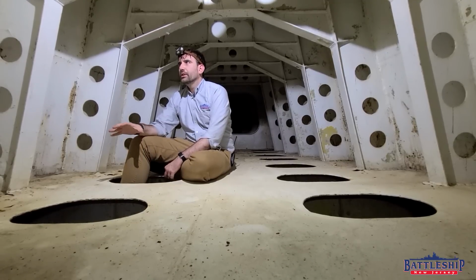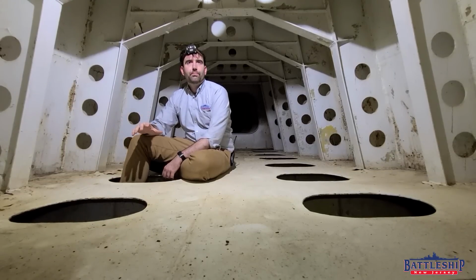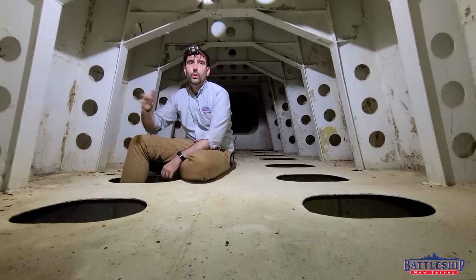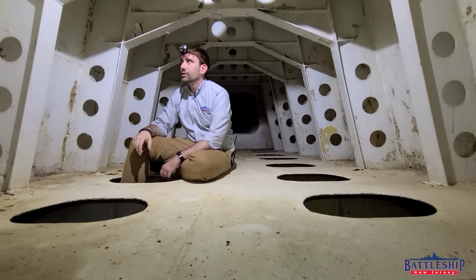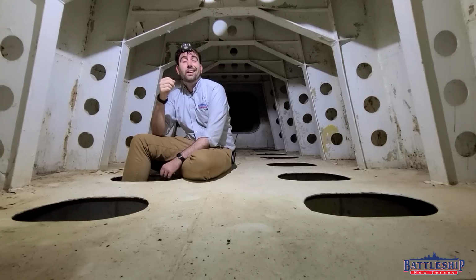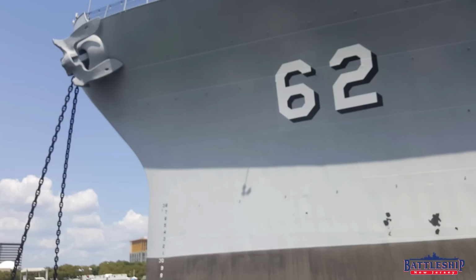the bow of the ship, right here where we are, has the very thinnest plating of anywhere. There's no triple bottom up here, there's no torpedo defense. That is the exterior bulkhead of the ship. And you might be able to see the weld bead here on the bulkhead. As part of the design, at our normal designed waterline, there is a thicker piece of steel.